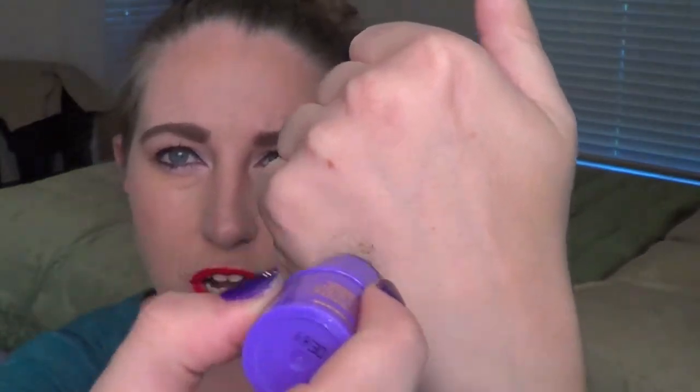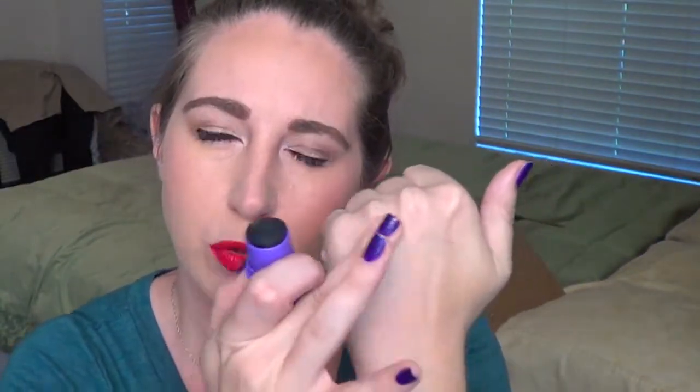So I'm just going to draw it on here. You can see it's black, and it has really micro exfoliator beads in there. So it almost feels like sand. I don't really smell much of it, but I'm really curious to see if this works out.